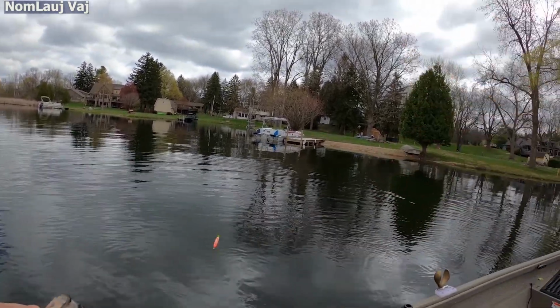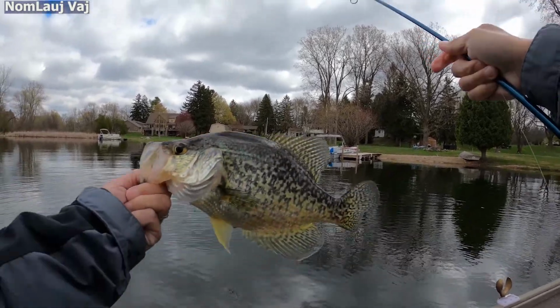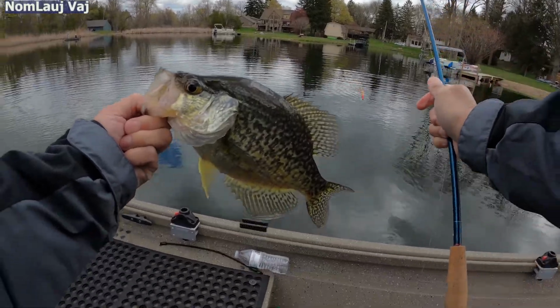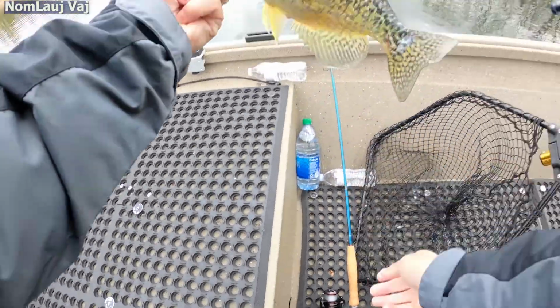That's why I brought my net. I was like, just in case, we don't want to lift a 14 incher, you know? I know you're not 14, so you're going home with me. You're gonna be 14 to go back in the water.